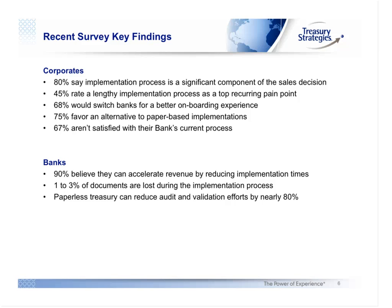Shockingly, 1 to 3% of documents are lost during the implementation process. That doesn't sound like much, 1 to 3%, but we're talking at a large bank, literally tens of thousands of documents. So just think of all this paper moving around and think about all the errors. Moreover, it's not as if you're going to the client and say, hey, could you fill out this document again? But already in many of these processes, you might be asking for the same information 10 times. So imagine how frustrating it is for a client.